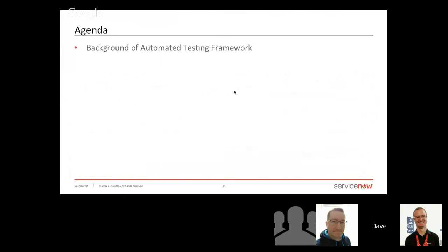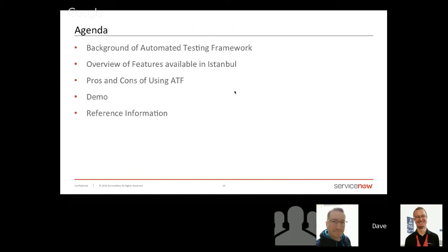So let's run through the agenda. I'm going to give a background of the automated testing framework. I'm going to do an overview of the features currently available in Istanbul. I'm going to talk a little about the pros and cons of using ATF, rooted in the now, because like most of these tools such as Studio, you have a version 1 and then you see rapid iteration. Service Portal is the same way. Istanbul is version 1, and there will be rapid iteration. With Jakarta and Kingston, we can expect that ball to be moved much further down the road, but we're talking in the context of right now. And then I will do a demo and present the reference information.